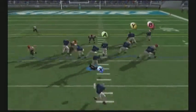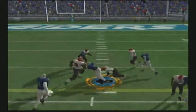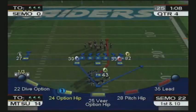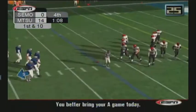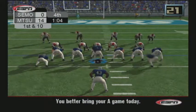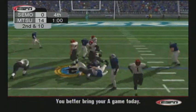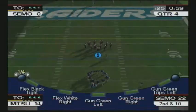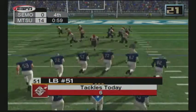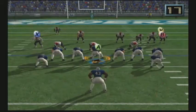Number 6 will sit this play out. He tears straight up the gut for good yardage and the first down. Ball on the 22. Number 39 lines up off the left tackle. Number 43 gets it again. Number 51 applies the brakes yet again. His sixth tackle. Southeast Missouri State exercises their first timeout. The clock shows 59 seconds left.